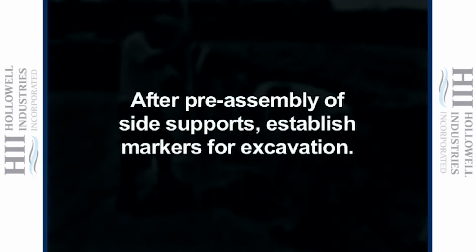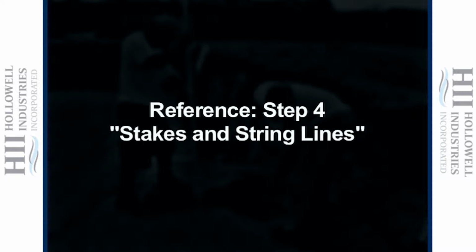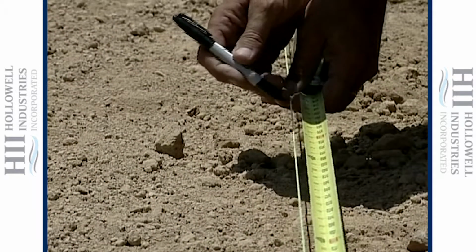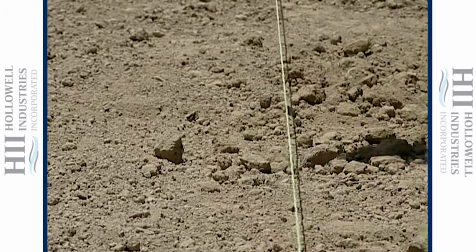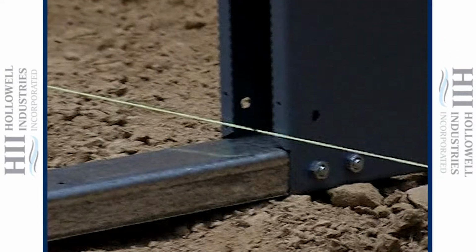Once you have pre-assembled the vertical side supports, it's time to move on to the side support excavation for the placement of the concrete blocks. Refer to Stakes and String Line step in the assembly guide for the placement of the side support excavations. Once the location of the side support excavations is established, refer to Side Support Excavations for the hole sizes.